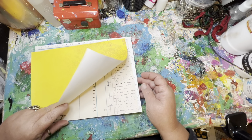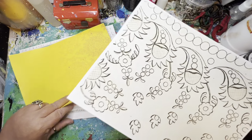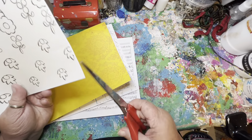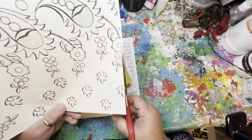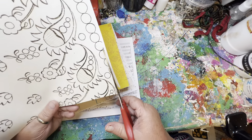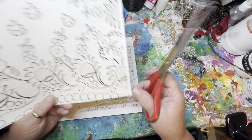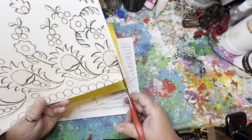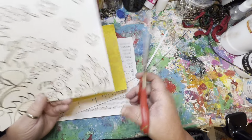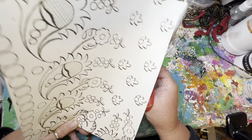And do we need to trim pages? No? Yeah, I mean, this one needs to be trimmed. As you can see, I have no problem picking up a pair of scissors and just trimming away. I'm sure that drives some people crazy. I am not a perfectionist. It doesn't have to be 100% perfectly straight or square.